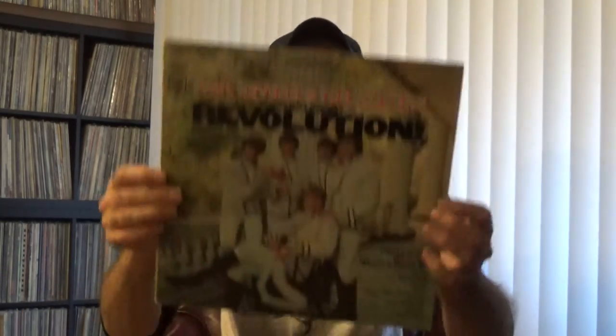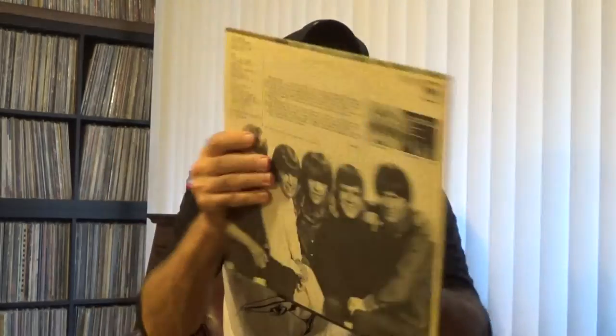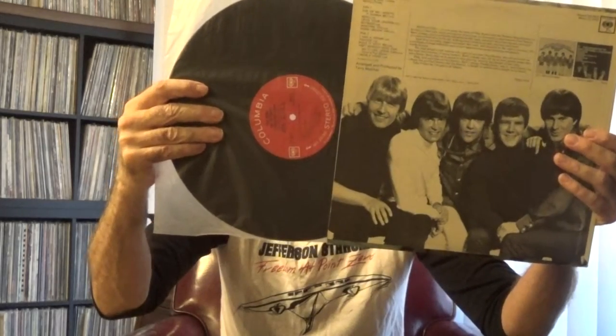And then the final thing I picked up was Paul Revere and the Raiders' Revolution. This is the album that came out after Spirit of '67. I haven't heard this yet, so I know it's not going to be any Spirit of '67, but hopefully there'll be some good tracks on this. Clean as a whistle, $3.